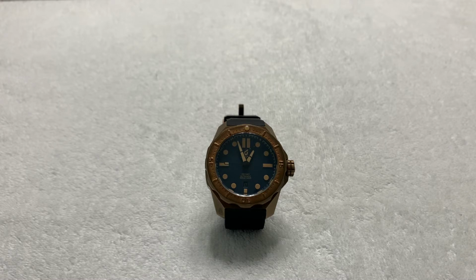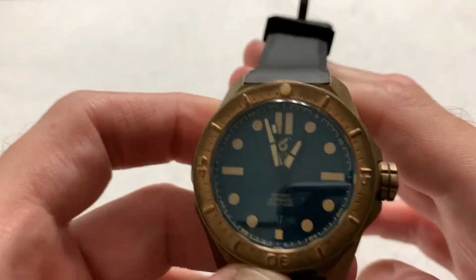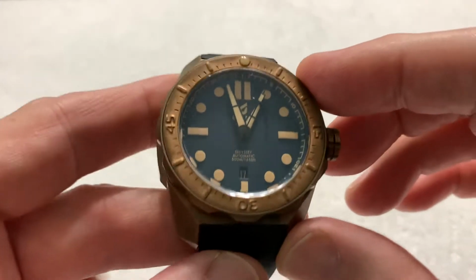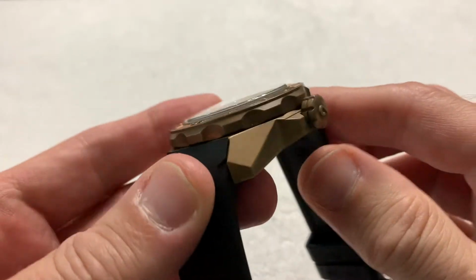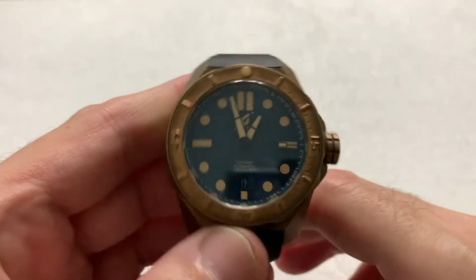Actually, I got two. I'll do the other one in a separate video, but this is another Boldr Odyssey. I've reviewed other Odysseys before, but this is the first Odyssey that I got to review in bronze. The other ones were steel, but this one is bronze. As you can see, it's well patinaed by the time it got to me. Beautiful patina on it. Very nice watch, very big watch.